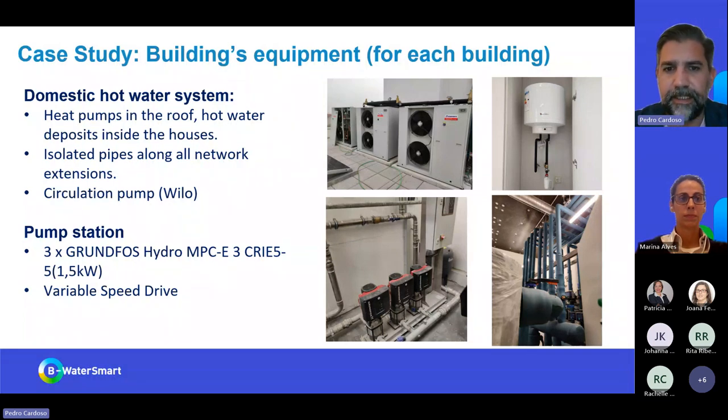We have a not so common system, because it's a heat pump system that is powered by solar photovoltaic energy, and this heat pump is the system that is used to heat the water. And inside each household, we have these small deposits of water just to maintain the temperature at the correct set point. We also have circulation pumps, because this system has a circulation ring of hot water.